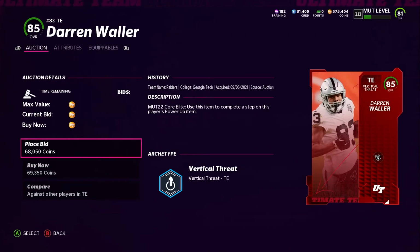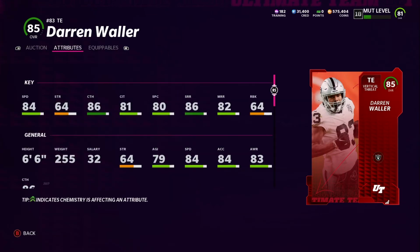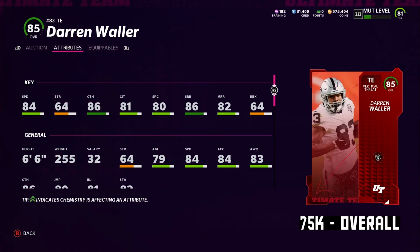I really don't think there was another option here, but the best overall tight end for under 75,000 coins is going to be 85 overall Darren Waller. Obviously, he just got a limited edition, but with that being said, his 85 card is still a budget beast. 84 speed, 64 strength, 86 catching with 81 catching in traffic. He's got 64 run blocking, which is the downside of this card, but he's got 86 catching.